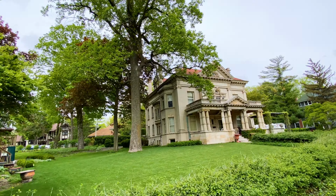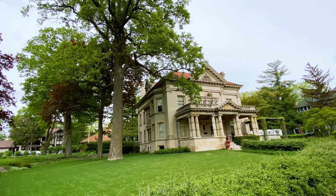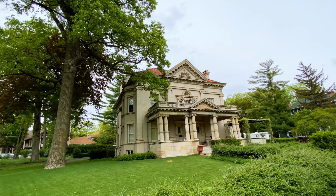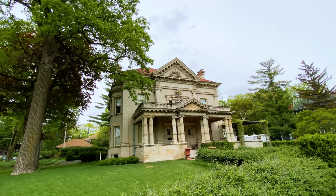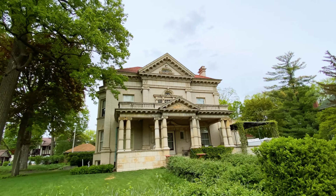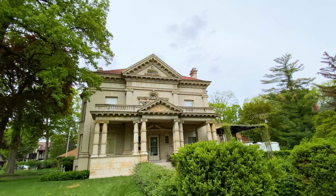This is 335 College Avenue, built in 1901. It's actually located just a block or two away from NIU. This is a classic revival style home with cream colored brick and a barrel roof. The property itself was just amazing.